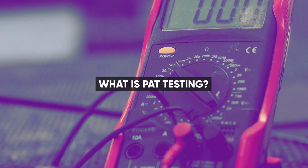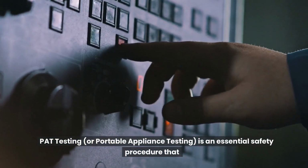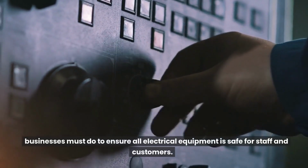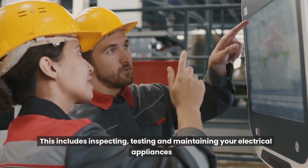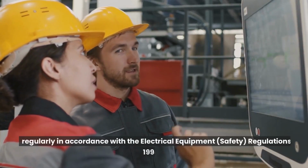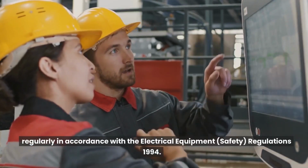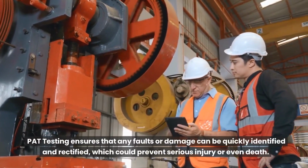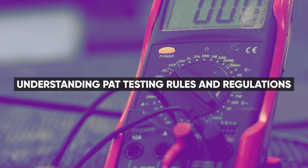What is PAT testing? PAT testing, or portable appliance testing, is an essential safety procedure that businesses must do to ensure all electrical equipment is safe for staff and customers. This includes inspecting, testing and maintaining your electrical appliances regularly in accordance with the Electrical Equipment Safety Regulations 1994. PAT testing ensures that any faults or damage can be quickly identified and rectified, which could prevent serious injury or even death.